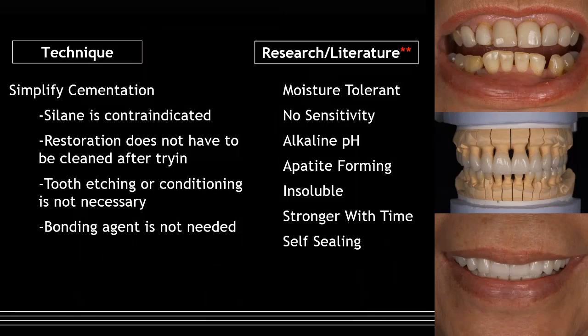So to change someone's appearance is what we've done here. We've used zirconia. We've used the doxyceramide cement. We have the ability to put it in a slightly moist environment. There's virtually no sensitivity. The technique is simple. The alkaline pH, apatite forming, insoluble, stronger with time, self-sealing. Why would I want to go back to traditional ceramic primers, resin adhesion, when I have something that does so much for me? In a case, again, that warrants it.